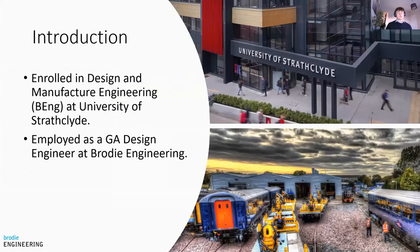So, let me just briefly introduce myself. I'm currently enrolled in my second year in the Design and Manufacturing Engineering degree at the University of Strathclyde. Alongside that, I'm employed as a graduate apprentice design engineer at Brodie Engineering.